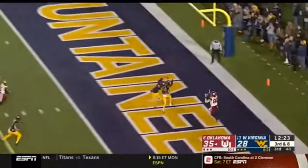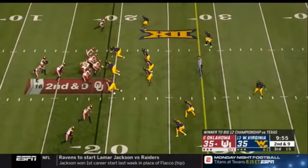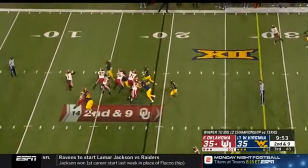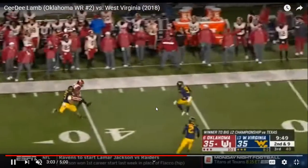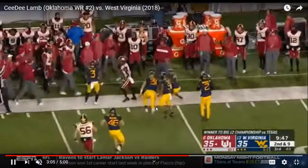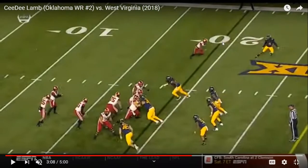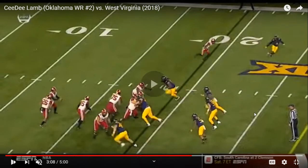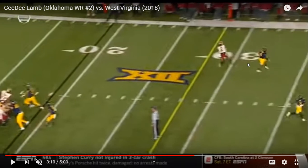Drag. Another one of those rounded outs like that. Ooh, nice rack move there. Making some people miss. So, he really seemed to be running this play a lot with him on that left side. And he's just doing a really nice job of taking advantage of the corner's leverage inside and making this corner here do a spin cycle.